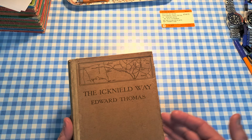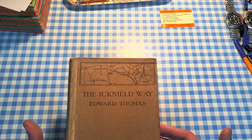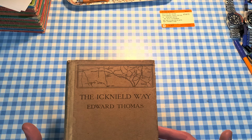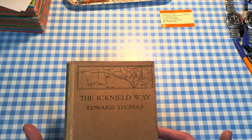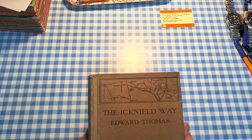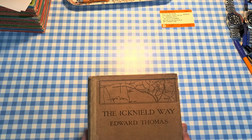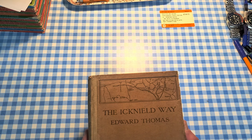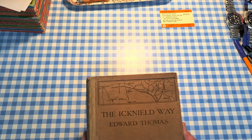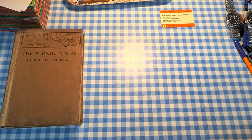Thomas was killed in the First World War in very strange circumstances. Basically, his heart stopped because of the pressure released from an explosion that took place very close to him. When his body was found, there were no marks on it whatsoever, and that was all they could determine had actually been the cause of his death. But this book was published the year before his death. He had a strong friendship with Robert Frost and had the opportunity to go to the States, but instead he signed up and fought briefly in the First World War. And that's a beautiful vintage book that I have some plans for.